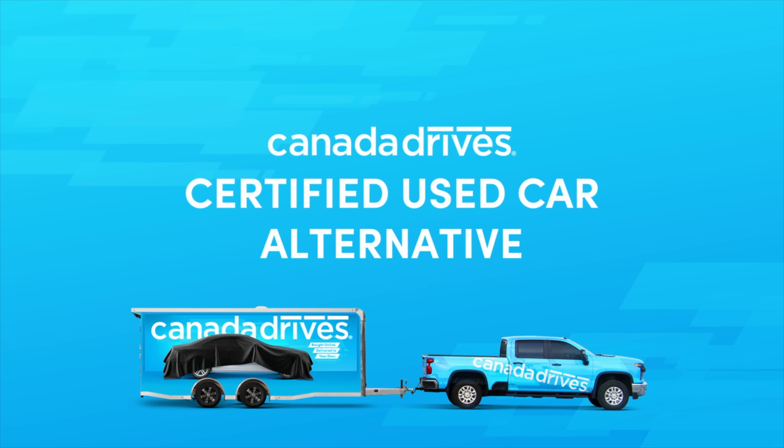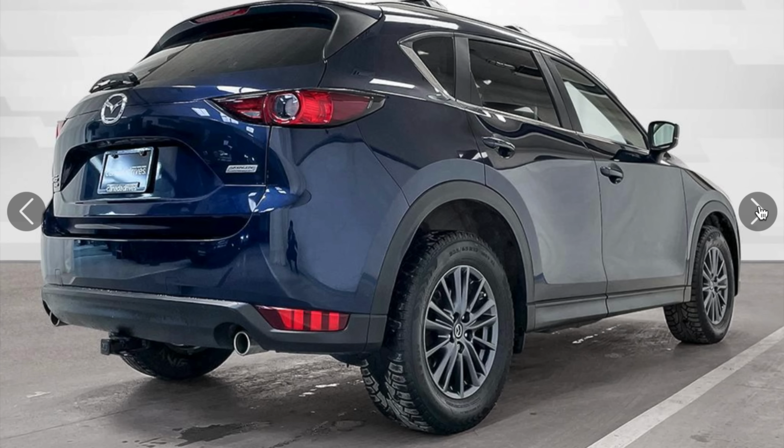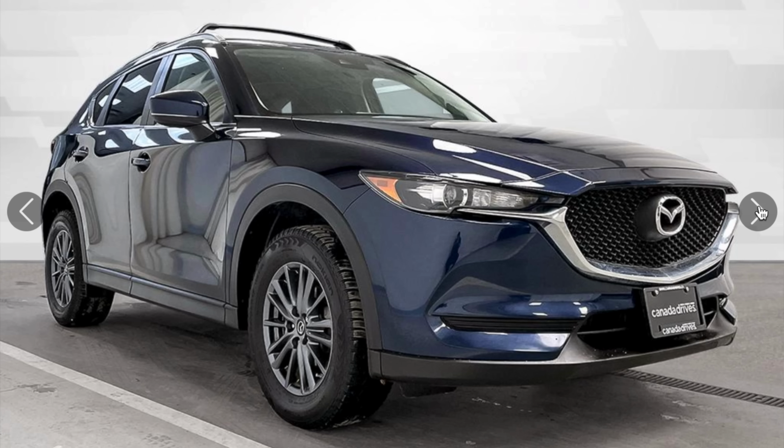Here's our used car alternative from CanadaDrives.ca. We chose a 2019 Mazda CX-5 GX with just over 49,000 kilometers for $31,990 Canadian.